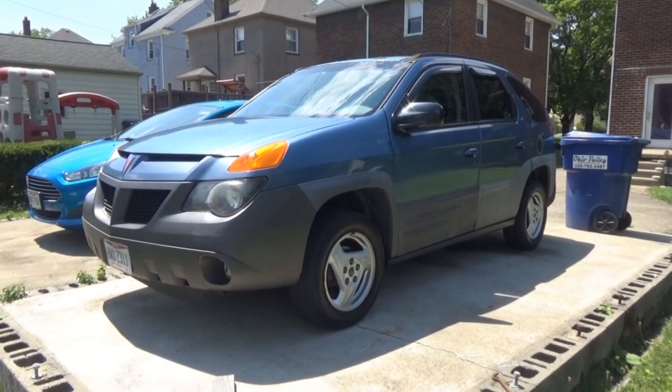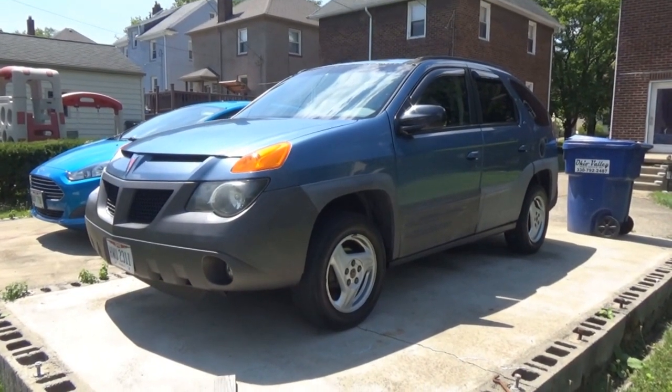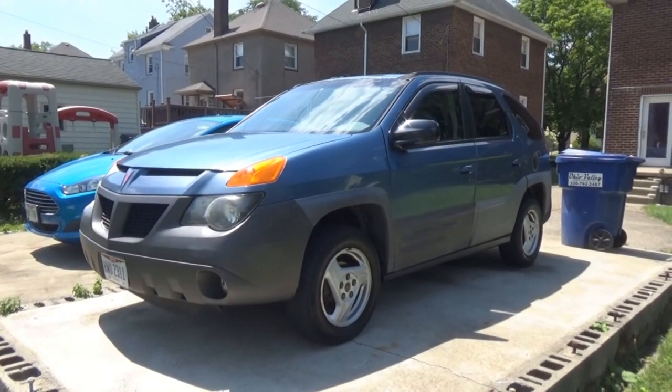Well, it's all cleaned up on the outside. Now we have to clean up the inside. And I'm not really doing anything fancy with this. I'm not gonna, you know, armor all things or anything. We just want to get my trash, I'm gonna take my belongings out. You know, and I guess that's pretty much it.